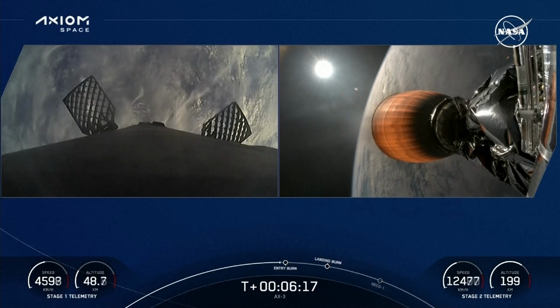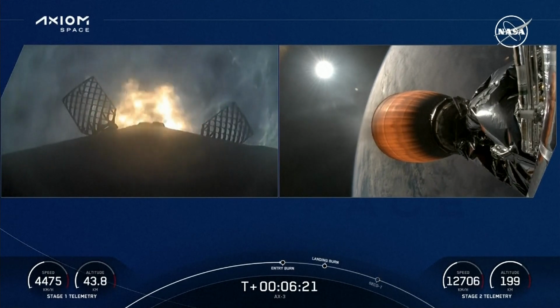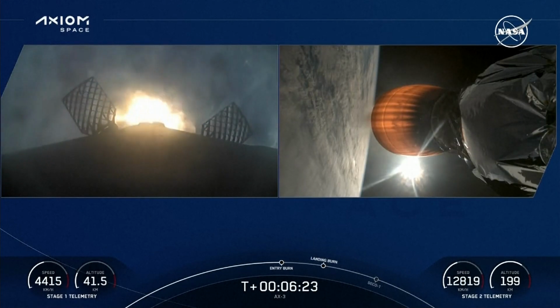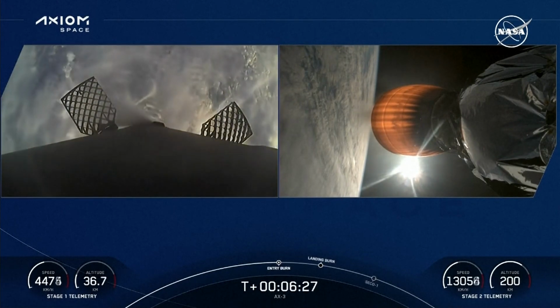Stage 1 entry burn startup. Stage 1 entry burn shutdown.